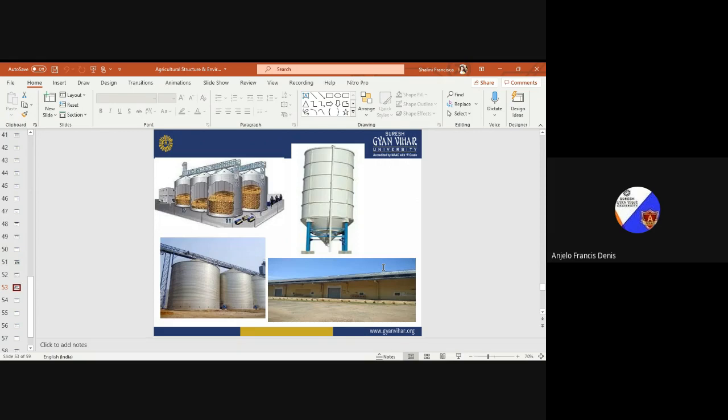So these are the images of storage structures. So this is the cut section. This one is the tower storage or tower silos with hopper. Here on this side there is an opening to release or drain out the grain which is inside, and this one is flat bottom tower silos or vertical silos. This image is for government godown for storage of grains. These types of structures are very commonly seen near railway stations or FCI godowns.